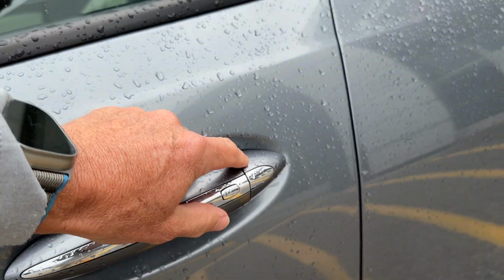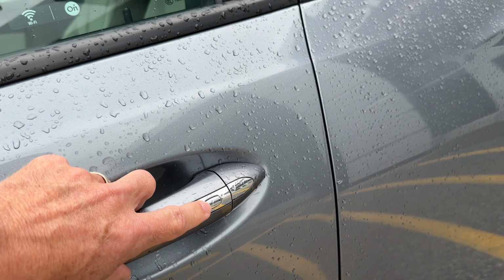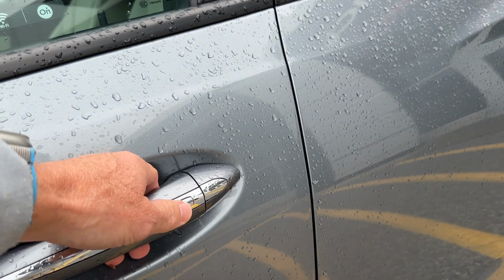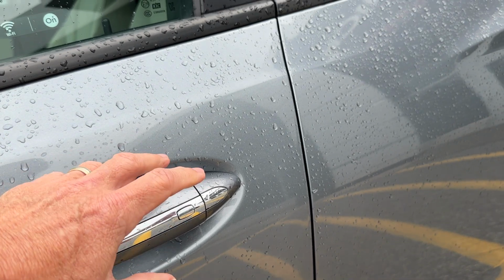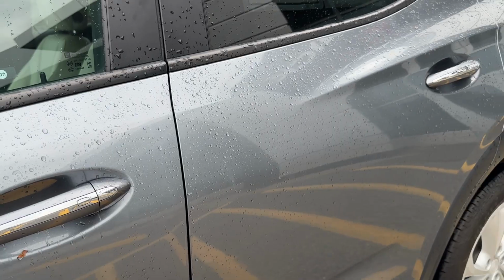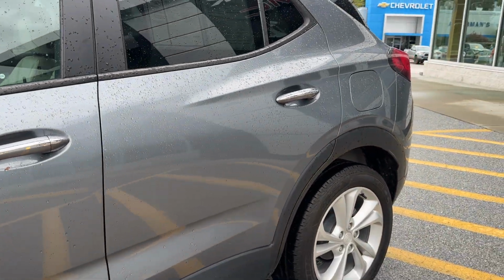Now, on all 4 handles, you've got this little button here. That's a passive lock unlock system. So as long as I've got the key fob in my pocket, I can lock and unlock the doors right from the push of that button.